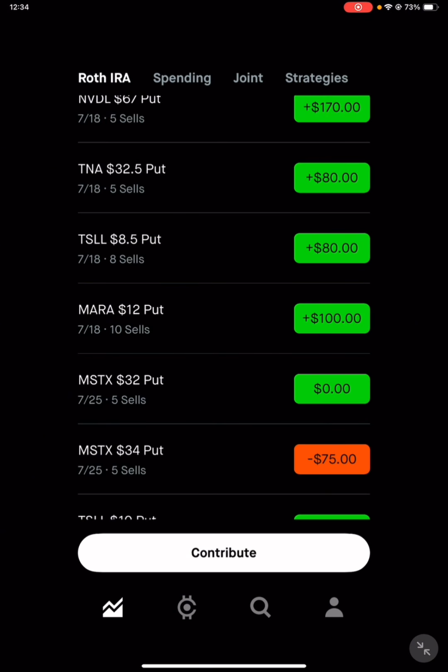So this will probably move to double that, so 12%. But we'll just see. Mara, the $12 puts, those are up 100. Those will expire worthless, so we'll keep the whole 110 there.